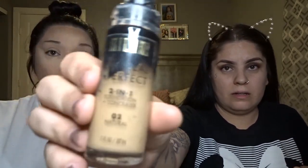Luego otra cosa que hago, el maquillaje que voy a usar ahora. I guess I'll use Milani today. Milani. And I'm in the shade Natural, O2 Natural. So lo que hago primero es las cejas de arriba me las acomodo, I carve them. So you carve them? Yeah, I carve them first before putting the foundation on.